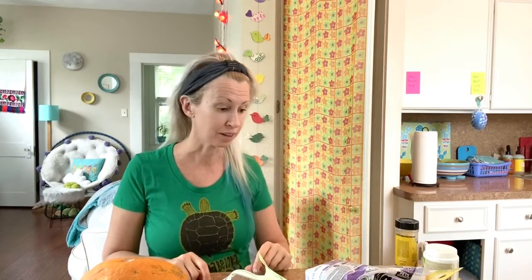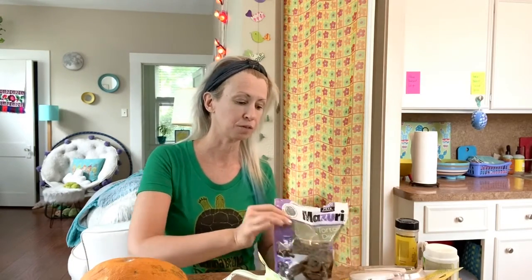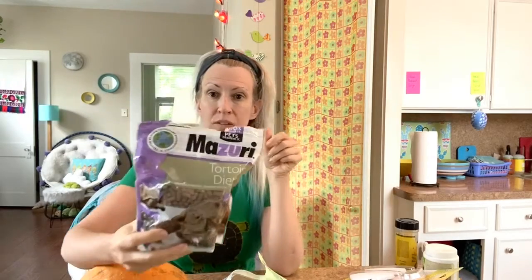Now, Maltie's hands down favorite, the ultimate in gourmet dining experiences, has got to be protein, and that can be great or gross depending on your idea of a delicious protein snack. For Maltie, the neighbor's dog poop is just as delicious as an organic steamed salmon fillet. So obviously I'm watching her closely when we're out on the lawn together, but a lot of keepers like to feed Mazuri tortoise diet.